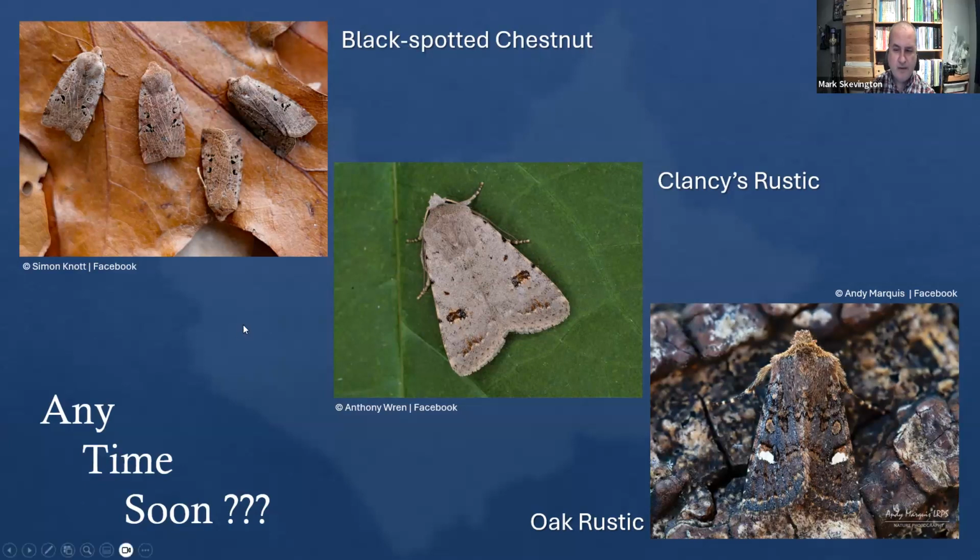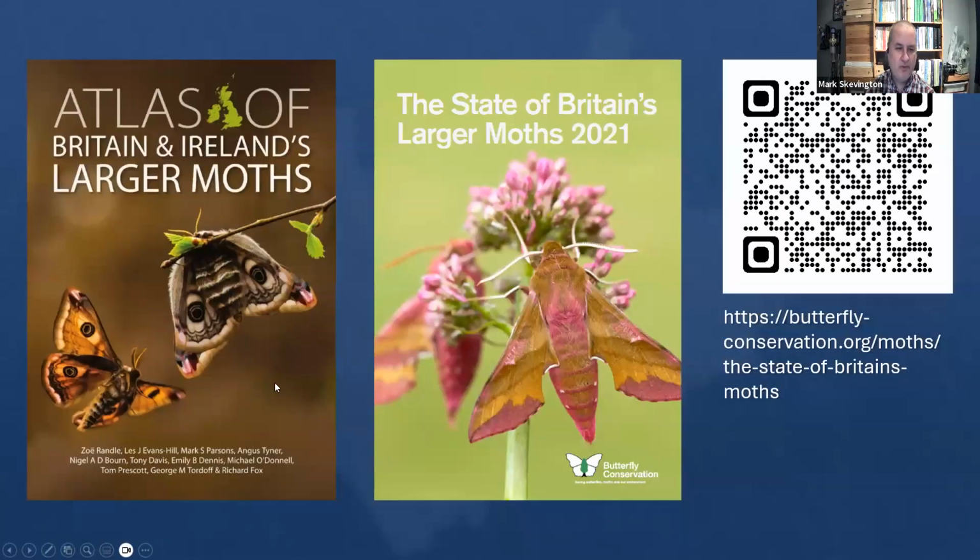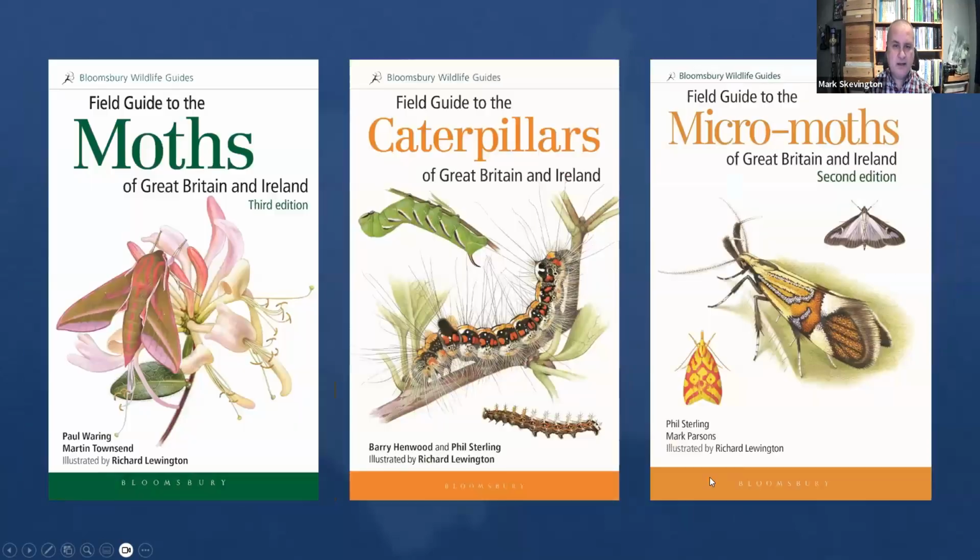That's a very brief, quick squint through a few species. For a more in-depth and properly scientific assessment on a national level, the Butterfly Conservation Atlas is a must for anyone, a good read. But if you go on their website, following that QR link, there are a number of PDF documents which are continually updated to give an indication of the status. These are 3 books I'd recommend to anybody who wants to get into moth identification. This is where I've got the food plant and habitat information from that I've used.